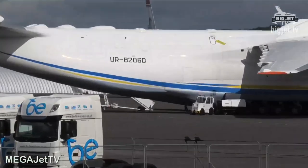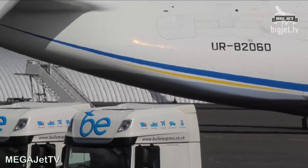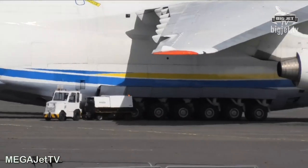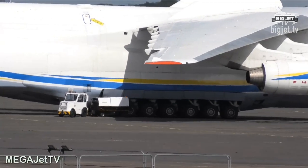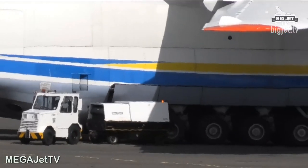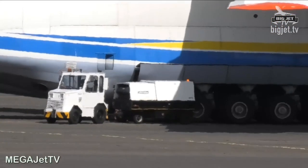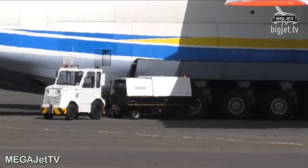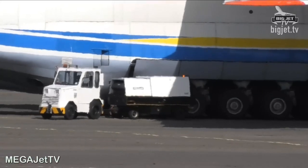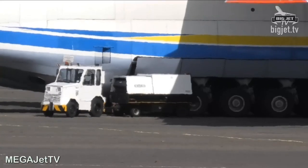But anyway, those steps are being moved away now. So I think whatever it is they were using that for has now been finished. And we'll certainly hear her once she starts up her APU, which is that little ground power unit there. It's like a little generator, basically. It just enables the little jet engine, well, it's probably not a very little jet engine, but the auxiliary power unit that powers up the systems on board the aircraft, which will then start the engines, and then of course the engines will be under their own steam, and then the APU will be shut down.